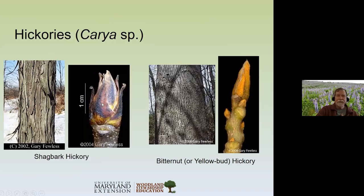Let's look at your hickories. This is where it's very hard to tell hickories apart in many cases. Shagbark's pretty easy to tell because you get these big exfoliating plates that come off of a mature shagbark, even fairly young. And you have these big prominent buds with very visible bud scales that exfoliate off of the main bud. Most of your other hickories have much tighter bark patterns, so that's a distinguishing characteristic compared to shagbark.